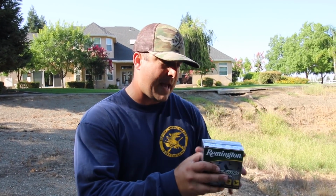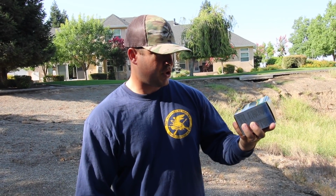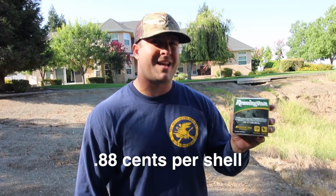If you guys have seen anything shoot faster than that, put it down in the comments below. Let me know. I'd like to find it and maybe shoot that out of the gun and do a pattern test on it too. But anyways, that's not about the pattern, that's obviously about the speed. So we're shooting this. It's a 3-inch, 1,700 feet per second, 2-shot, like I've told you on all of them. So let's go ahead and try this out. It's $21.99 a box, which comes out to 88 cents a shell.